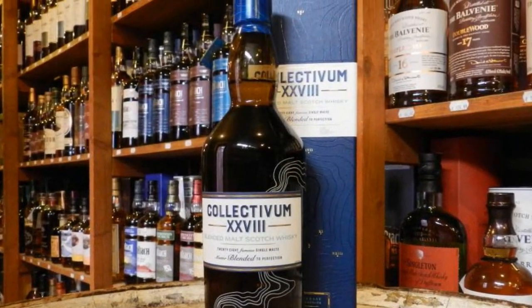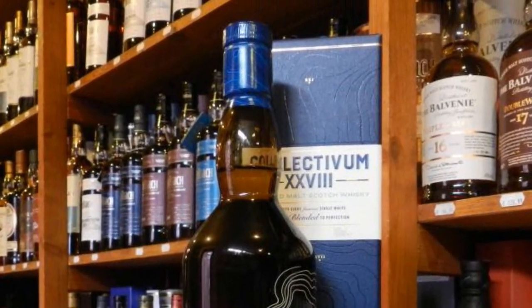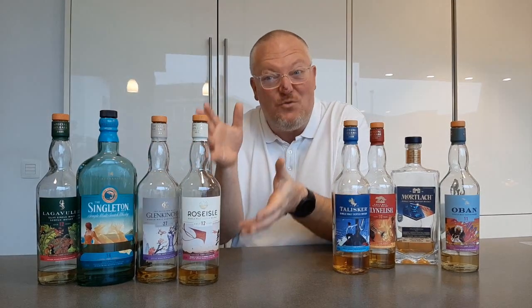Now, that is something every whiskey lover looks out for every year, and this year we also have the very first official release of Roseisle. Roseisle, yes. The only other time that you could get a glimpse of Roseisle was also in the Diageo Special Releases a couple of years ago, when they released that special one, the Collectivum, which was a blended malt with all 28 single malts from Diageo's distilleries. But this time around, they actually released a 12 years old Roseisle in its own right, the Origami Kite.